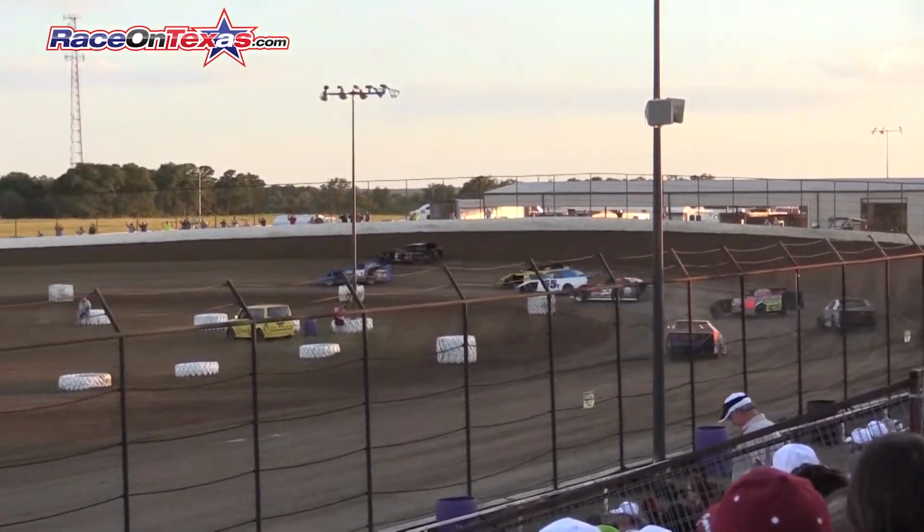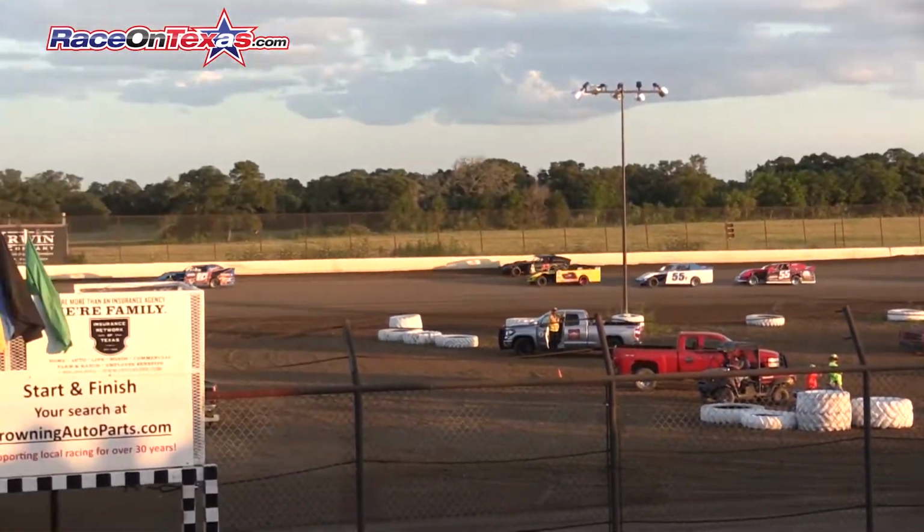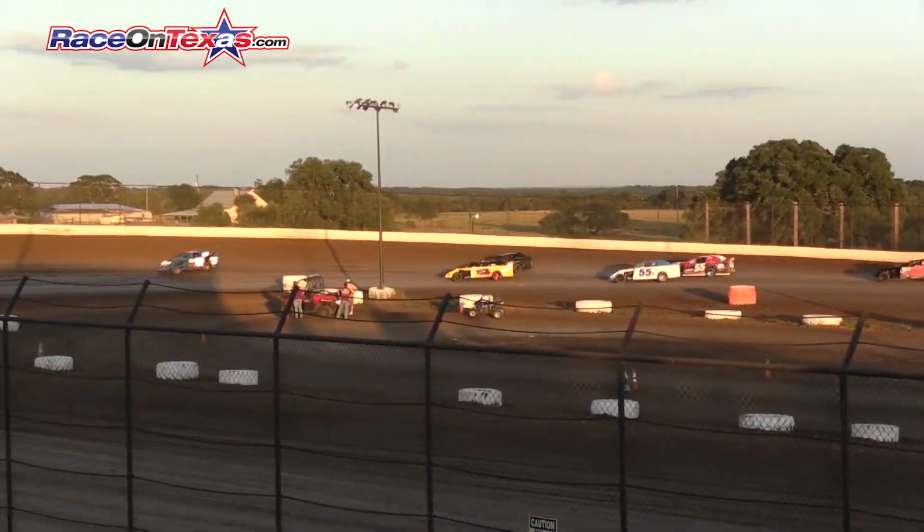Brandon Pruitt out front by a good distance over the 10D of Don Painter. Chris Birmingham trying to take over 3rd.